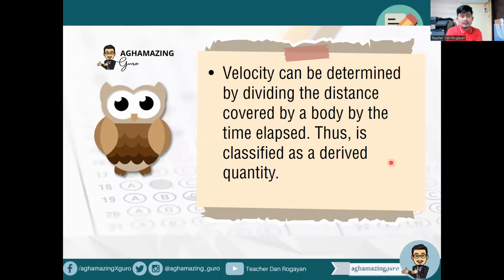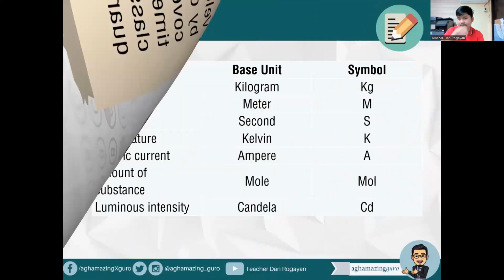What is the corresponding quantity of velocity in terms of scalar? If velocity is to vector, blank is to scalar. I can see it in the chat box. That is actually speed. Thank you so much.